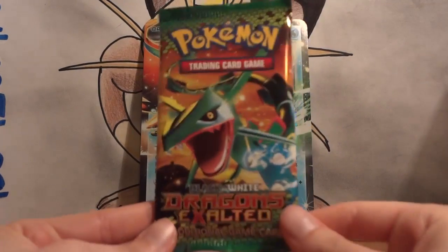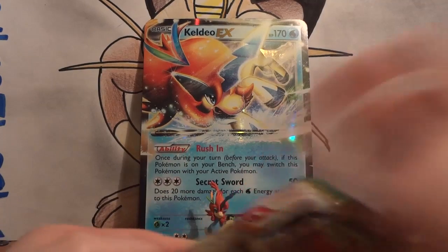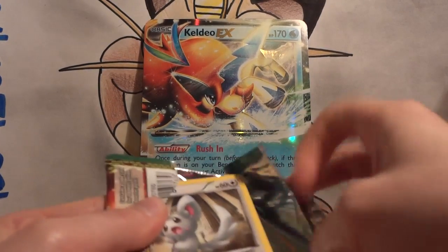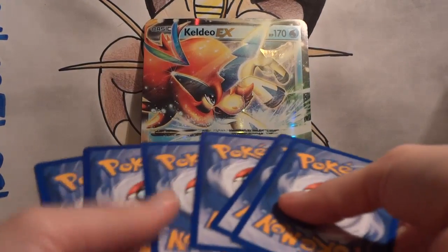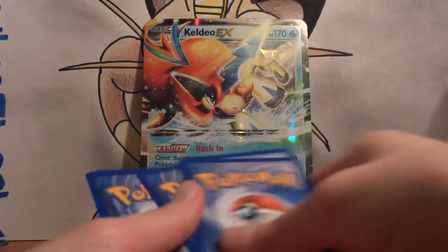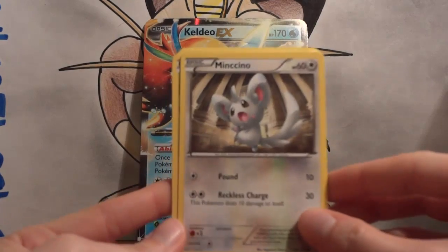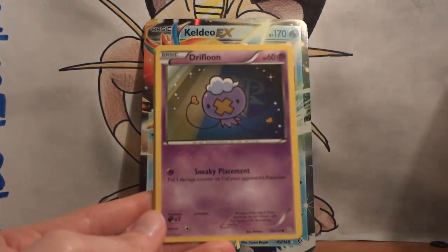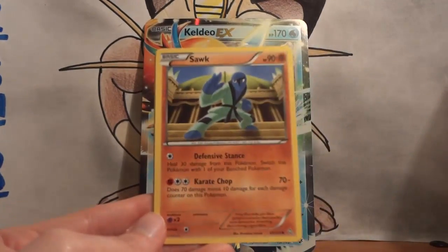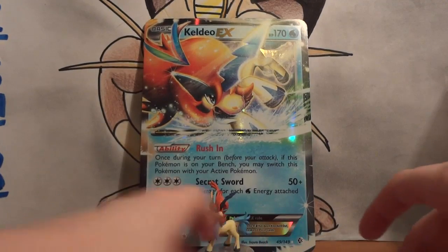So here we go with the last pack. I'm actually pretty happy with my first 2 packs: 2 holos and 1 really good reverse, and then we had the good Special Energy and the Rescue Scarf. So I'm assuming that this one's going to be a non-holo rare, just because we've got 2 holos so far, but hopefully it'll at least be something good. Minccino, Fungus, Spheal, Drifloon, Stunky, Sock, Audino, and Bibarel. So nothing really amazing there.